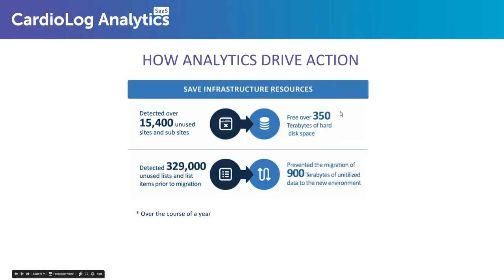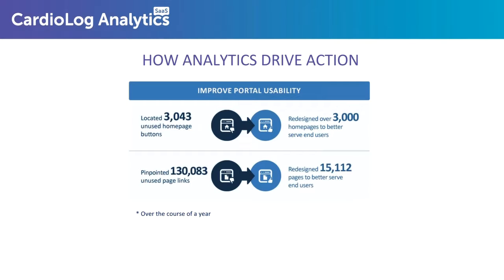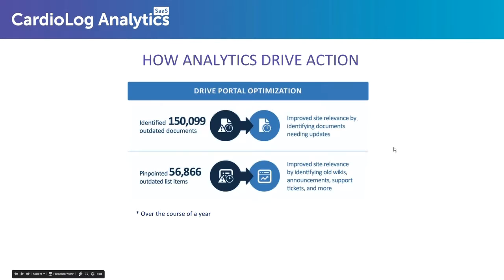So you have here a few examples that we're going to go through. For example, saving infrastructure resources, detecting unused sites and subsites, lists and list items prior to migration, and then in return saving a lot of hard disk space and preventing migration of unutilized data. Increasing collaboration by identifying most influential users and distributing that IT knowledge between site owners, locating unused homepage buttons in order to redesign those pages and better serve end users. Same goes for unused page links. Optimizing the portal by identifying the documents and list items that are outdated, and then improving site relevance by seeing exactly what's needed to be updated. So it could be documents, wikis, announcements, support tickets, and so forth.